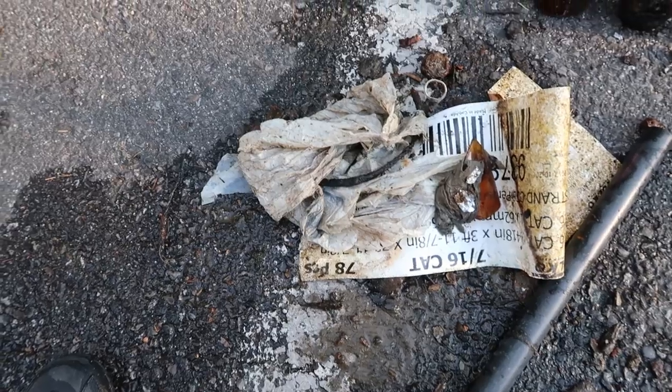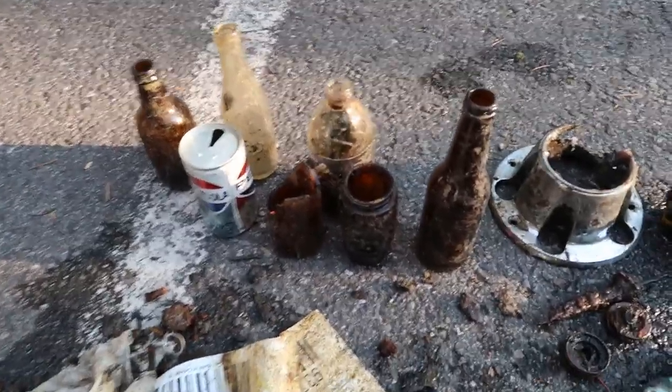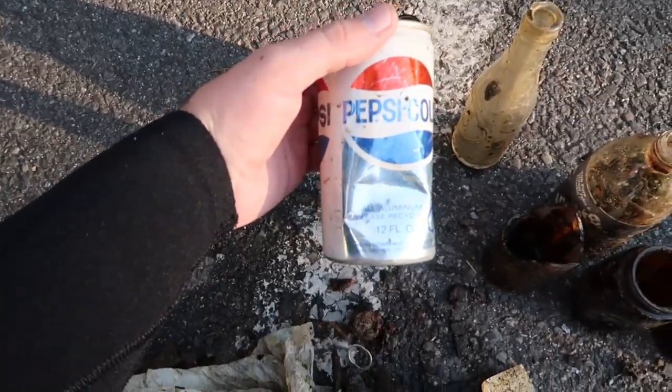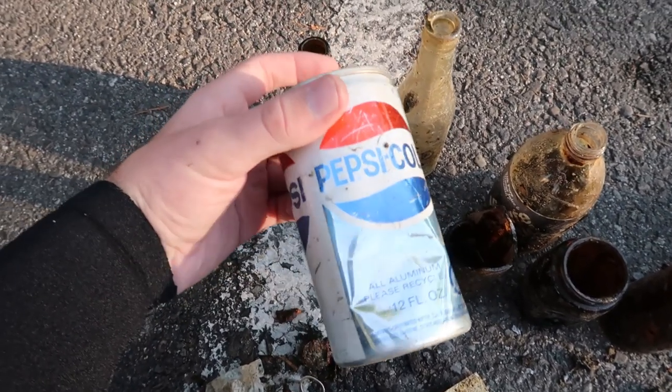So we got just some plastic and stuff, and then the bottles and the cans. We got a lot of bottles. They're all just regular bottles, except for this one. I haven't looked it up yet, but I don't know if it's old or not. It kind of looked old with the top like that, and then the Pepsi Cola.